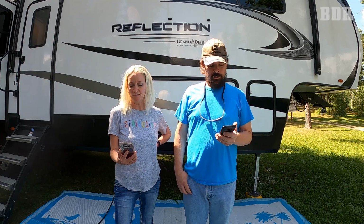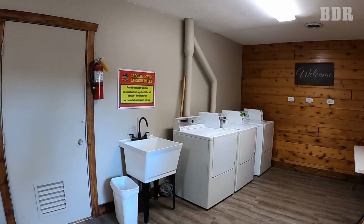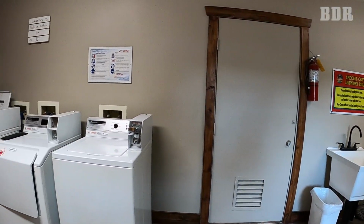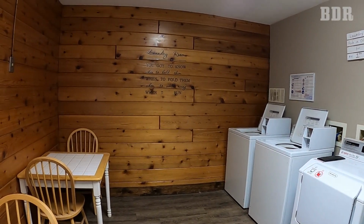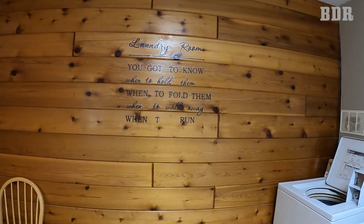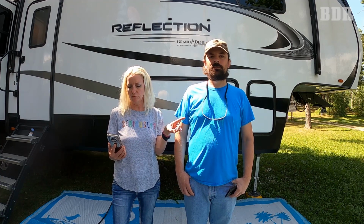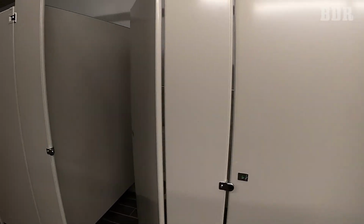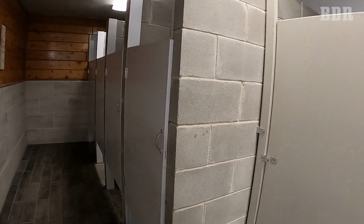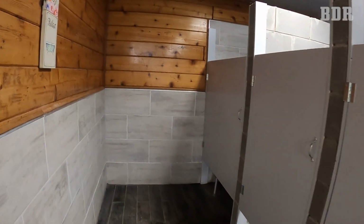Next is amenities available. They have a lot. They have a laundry room. Here's the laundry room. They have a shower house. I think they had 2 shower houses, one by the laundry room and one over by the pool. Each shower has a door and a shower curtain, so you can latch the door. That's nice. They have 4 shower stalls.